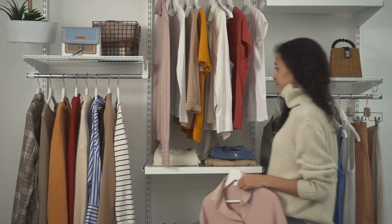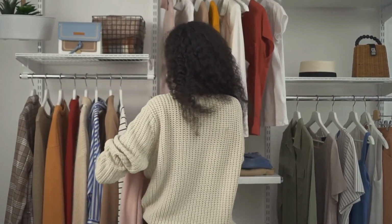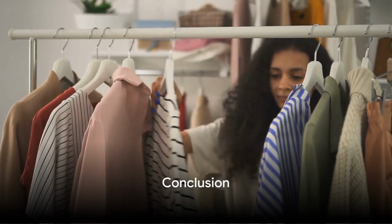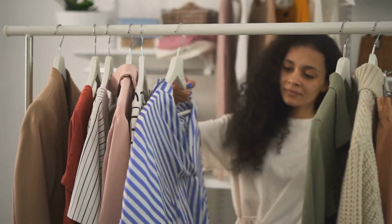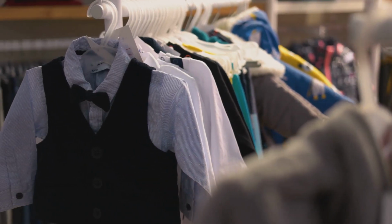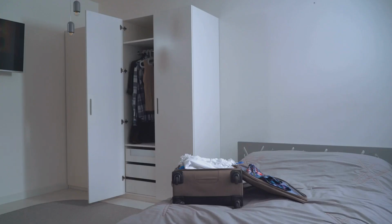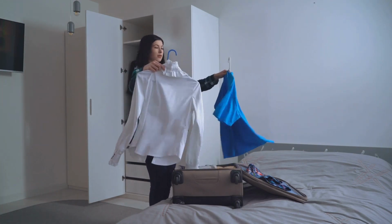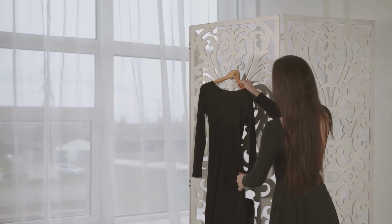Avoid these mistakes, follow these tips, and you'll have a perfectly organized wardrobe that will make your daily routine much easier. Organizing your wardrobe might seem like a daunting task, but with these tips, it's simpler than you think. We've walked through inventory and clearing out, categorizing clothes, and making the most of your space. We've also discussed seasonal adjustments, clothing care, and common mistakes to avoid. Remember, boxes, separators, and clever storage solutions are your friends. And don't forget those FAQs for when you're in a bind.